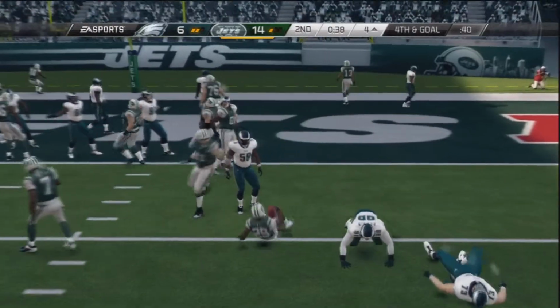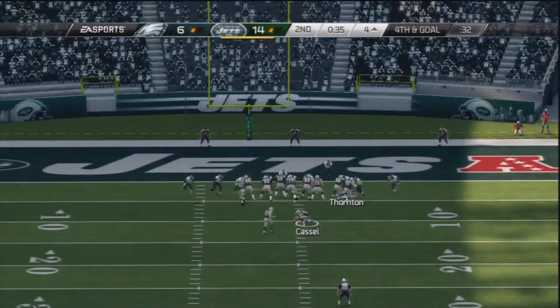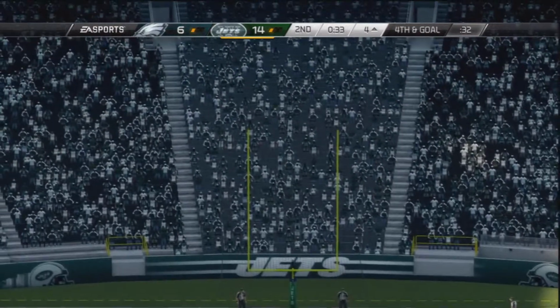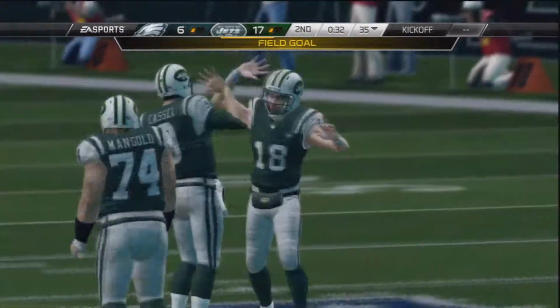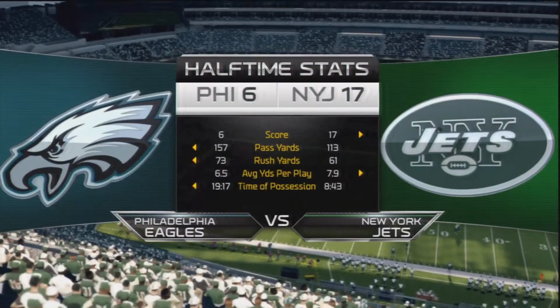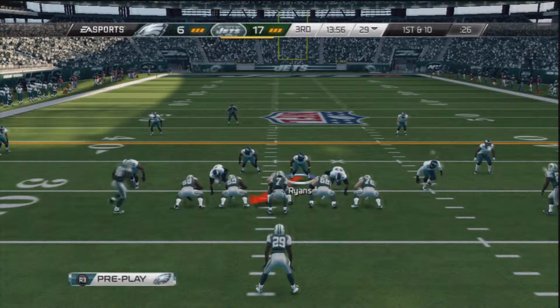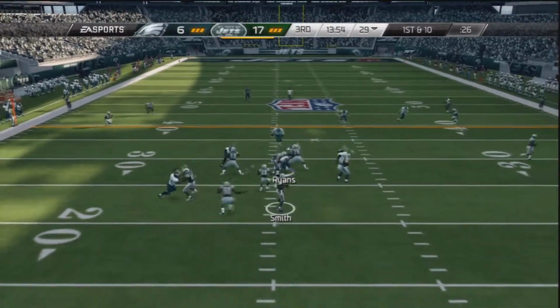Handoff Powell, who was hit really hard in the backfield, and a 3-yard loss, and that would force the Jets to bring on their kicker and give them a 17-6 lead going into halftime. So the Eagles really need to turn something around here, or else they are going to get their 2nd loss on the year. Geno Smith from under center drops back.